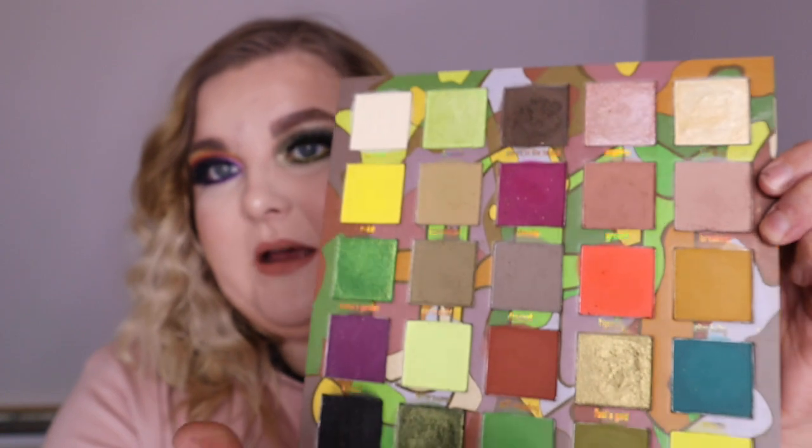The eyeshadow palettes, £40. Now I've used them and I know how they feel and such. I think £40 is on the higher end scale, but they are a nice quality eyeshadow. I really enjoyed using them. I like the big mirror that you get inside them, like I said. I like the size of the pans. It's not scrimped on the size of the pans, so nice and big. And it feels like a nice product for £40.